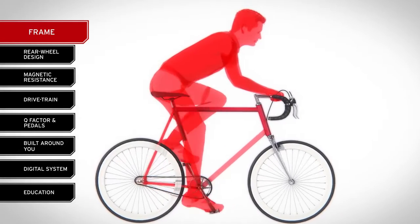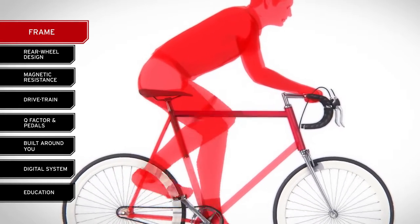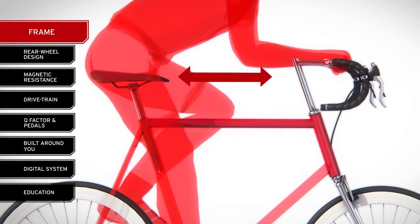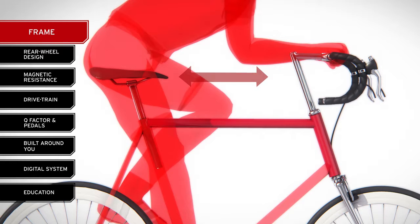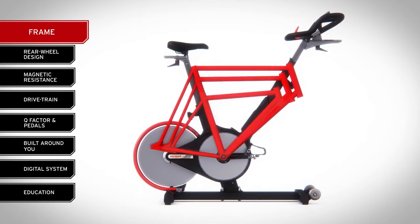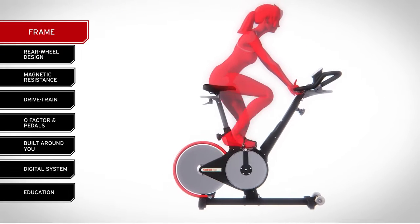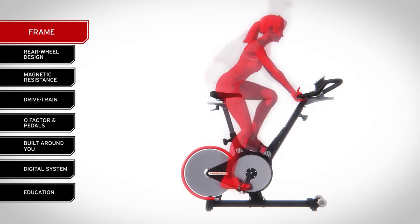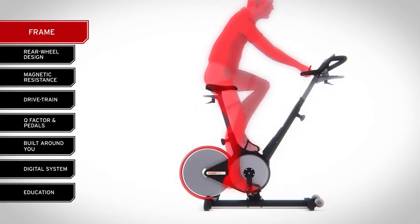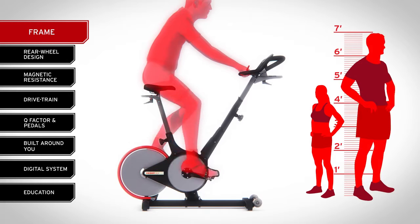Other indoor group cycling bike manufacturers talk about providing a road bike experience, but they make the mistake of using a road bike's back-angled head tube frame, which collapses the cockpit as it's raised and doesn't easily accommodate large or small riders. Keiser instead recognized that what's important about road bikes is how the frames vary to accommodate riders of different sizes. That's why we were the first to engineer a V-shaped frame, enabling the M3i seat and handlebars to be simply raised in conjunction with one another to adjust for longer legs, torsos, and arms, and allowing the bike to match anyone from 4'10" to 7 feet tall, with a weight capacity of 350 pounds.